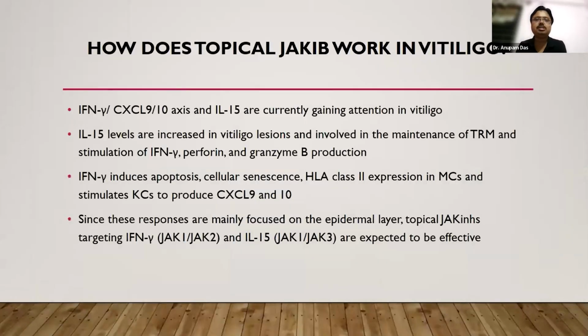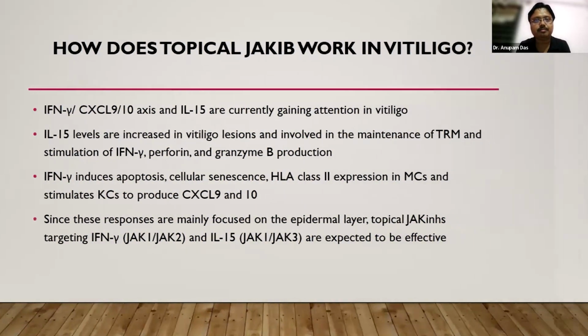Now, oral JAK inhibitors do work in vitiligo. We all know the mechanism of action, but there has been a lot of debate whether topical JAKs work or not. I would tell you that there are plenty of cytokines which have gained attention in vitiligo, the most important ones being interferon gamma and certain chemokines, your CXCL9 and 10, and interleukin 15. Now, interleukin 15 levels are found to be very much increased in the vitiligo lesions, and that is responsible for maintenance of the resident memory T cells and stimulation of interferon gamma and those pro-apoptotic cytokines like granzyme B and perforin. Since these responses are mostly focused on the epidermal layer, topical JAK inhibitors are expected to be effective.